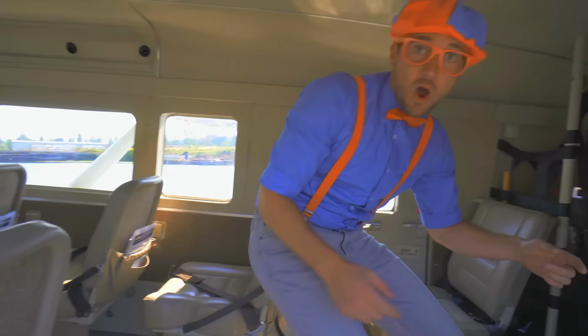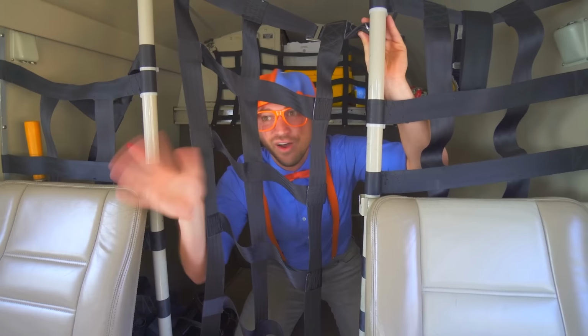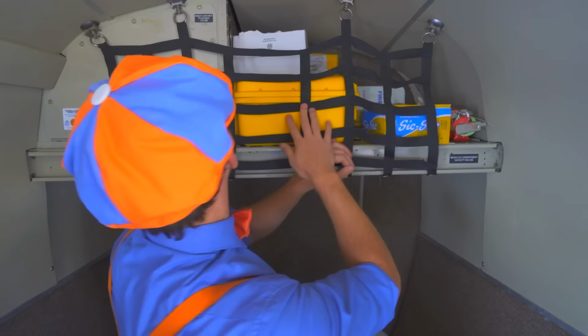Check out back here. Wow. This is a cargo area. Look. Oh, hello! Hello! You can put a lot of luggage back here. Ooh, and there's also a fire extinguisher. Ooh, and there's some motion sickness stuff. We won't need that today. Ooh, a med kit. So many cool things. Whoa! Let's look up front.